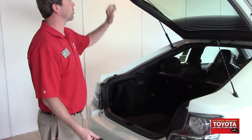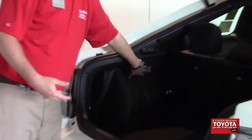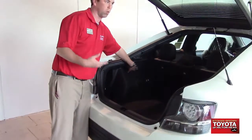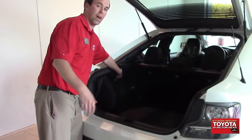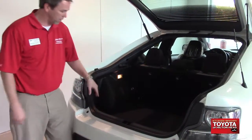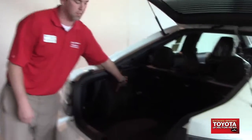Also, part of that is your first 2 years or 25,000 miles of service is included. So all your tire rotations, your fluids, your oil changes, everything is complimentary for the first 2 years or 25,000 miles, whatever you get to first. This is nice and handy when it's dark out. You have a lamp in here that you can turn on to give you some light and some visibility in dark settings.